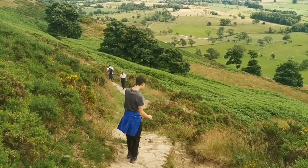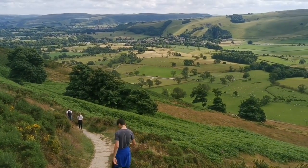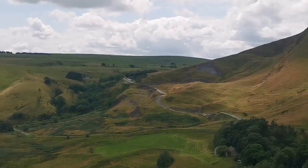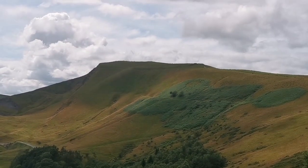So we're now on the return leg, heading back down to Castleton over there for a pub lunch. And that is where we've been, right to the top of Mam Tor.